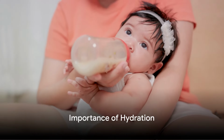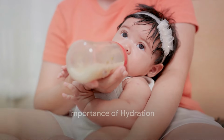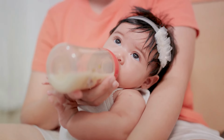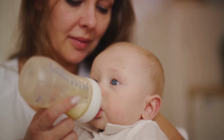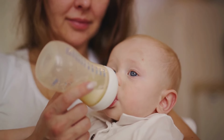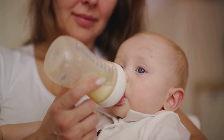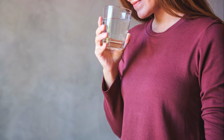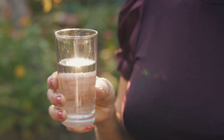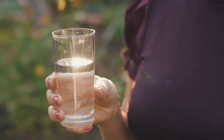Firstly, let's talk about hydration. You know how vital water is for our bodies to function properly, right? Well, when it comes to breastfeeding, it's no different. Staying well hydrated is crucial for maintaining a healthy milk supply. Your body needs fluids to produce milk, and dehydration can lead to a decrease in milk production.